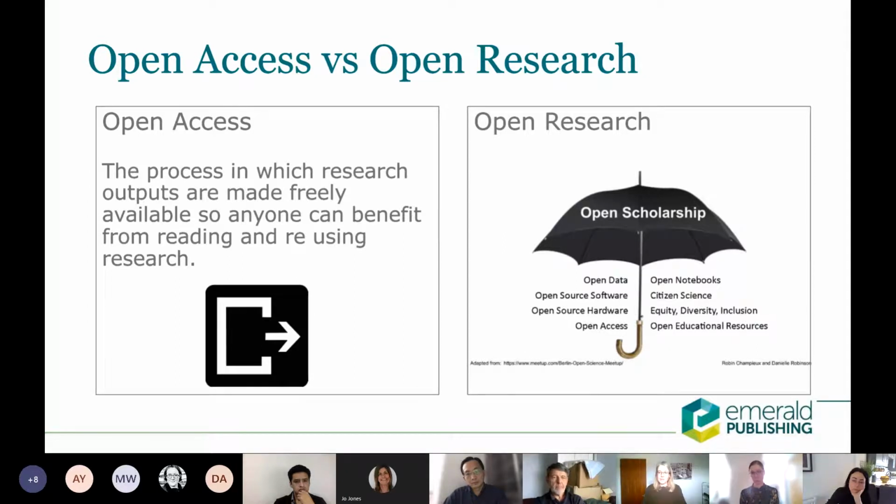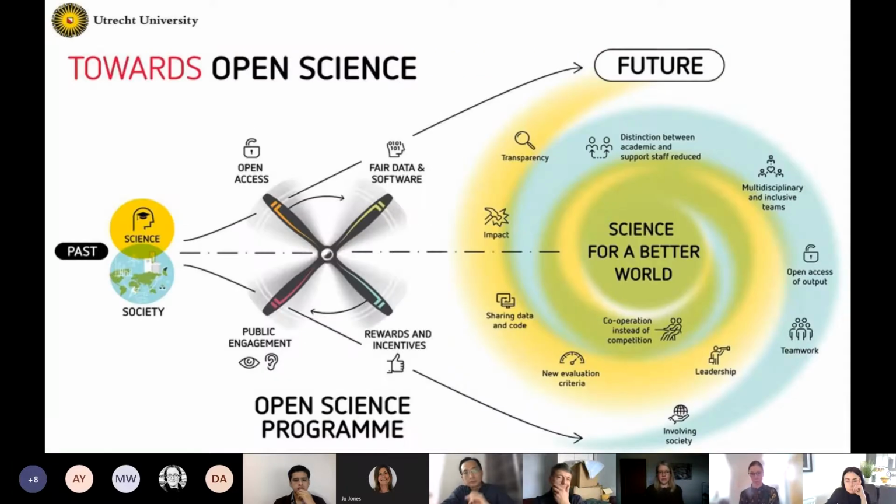But open research really is about the cultural practice around the development of that research. So this talks to open data, to open software, it includes open access, it's about inclusion, equity and diversity, bringing in society into the way that we do research, and therefore the impact that it can have. And this is really well demonstrated on the next slide, which I've borrowed from University of Utrecht under a CC BY license. So I'm allowed to show you this slide that they put together.